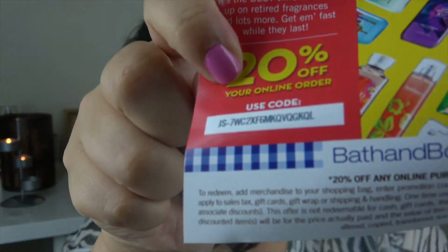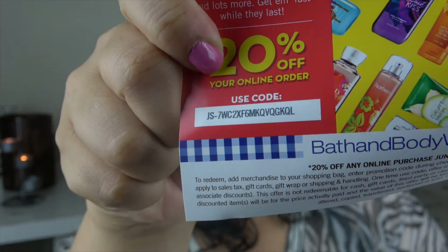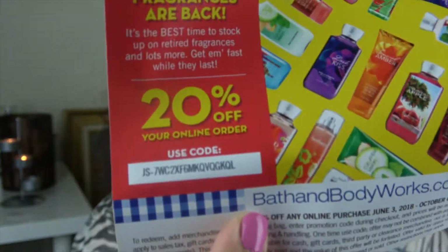There is a coupon code here that I am not going to be using, so screenshot it right there. Because I don't need any more Bath and Body Works for the next decade or so. So you can go ahead and use the coupon if you want, or the coupon, whatever you say.